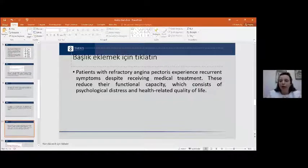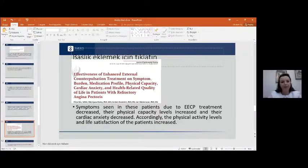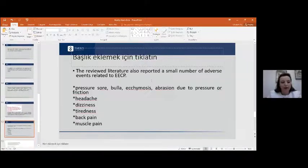Patients with refractory angina pectoris experience recurrent symptoms despite receiving medical treatment. These reduce their functional capacity, and involve psychological distress and impaired health-related quality of life. Due to EECP treatment, symptoms seen in these patients decrease, their physical capacity levels increase, and their cardiac anxiety decreases. Physical activity levels and life satisfaction of the patients also increase.